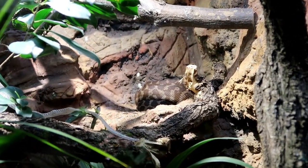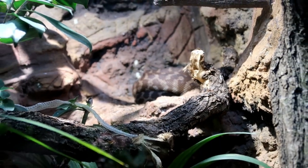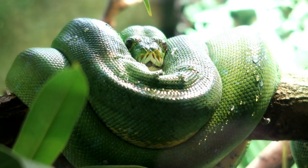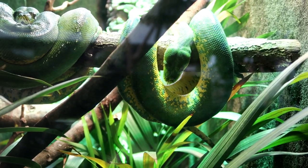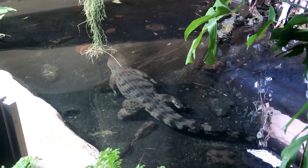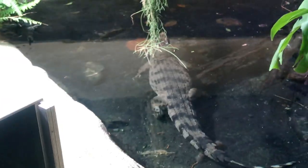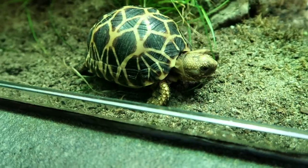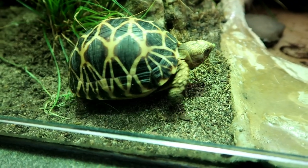And he's relaxing in the corner. Looks nice and warm in there. The green tree python looks pretty set for the day. His friend's still recovering from last night. Crocodile, is it? Philippine crocodile. Nearly there, mate.